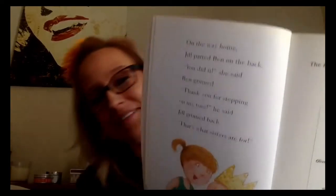On the way home, Jill patted Ben on the back. "You did it," she said. Ben grinned. "Thank you for stepping on my toes," he said. Jill grinned back. That's what sisters are for.